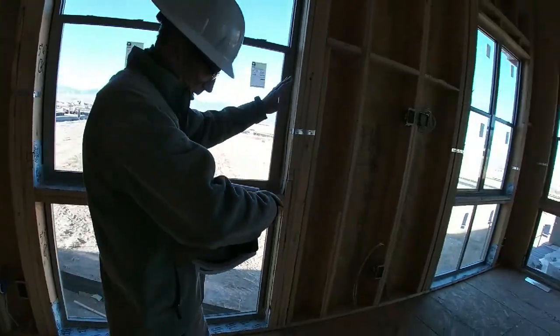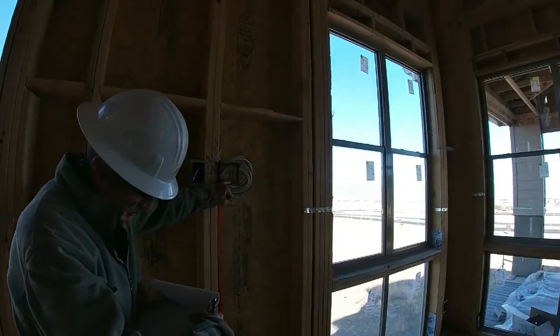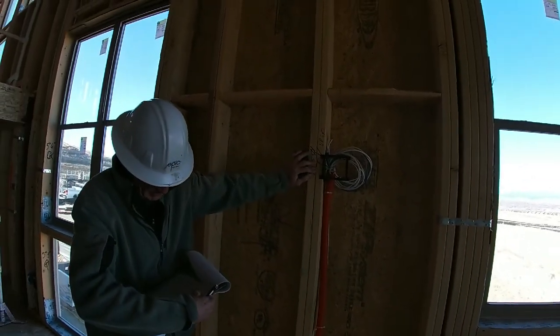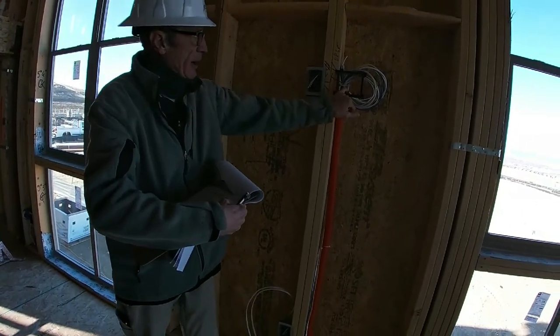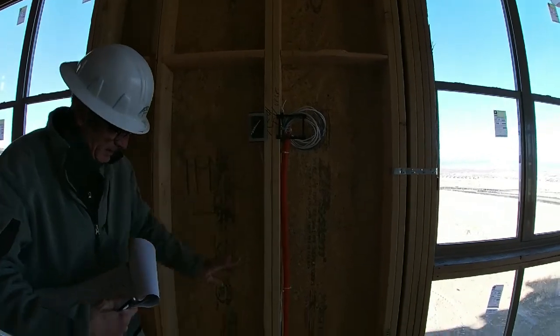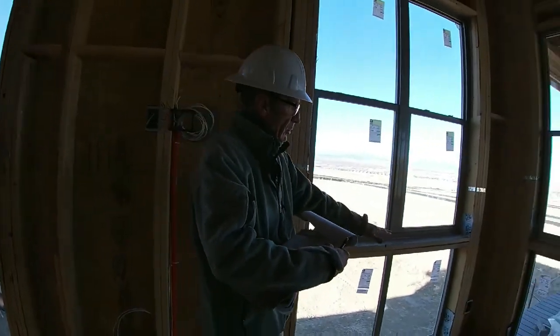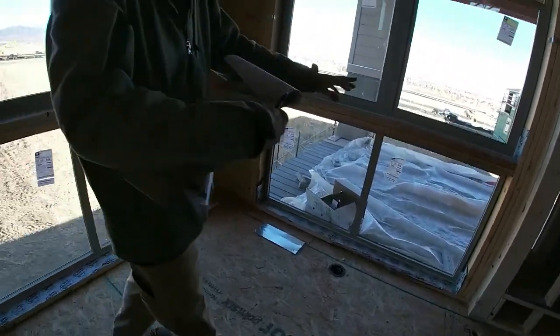At this wall, we have conduit and an LCR at 66. We've got power at 66 here as well, and this goes down to the structured wiring panel downstairs. Power below. Floor outlet in front of both windows, you'll see those, and a service outlet.